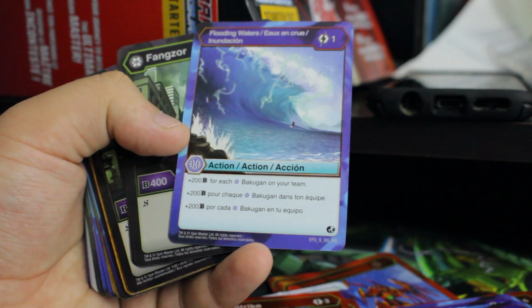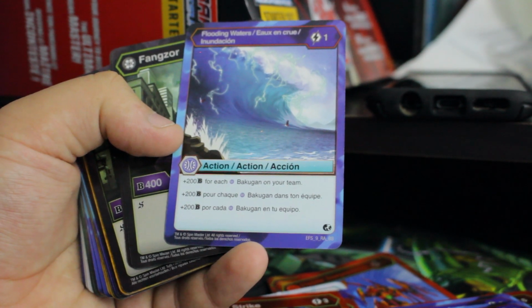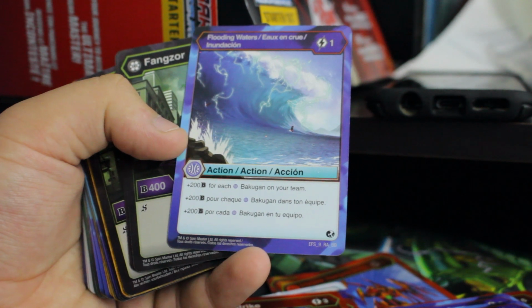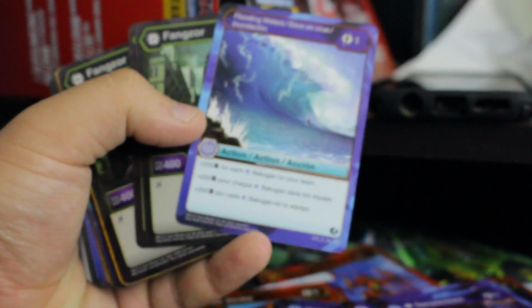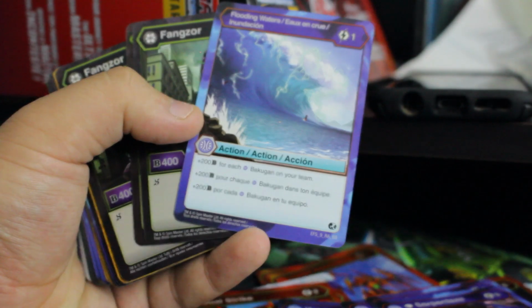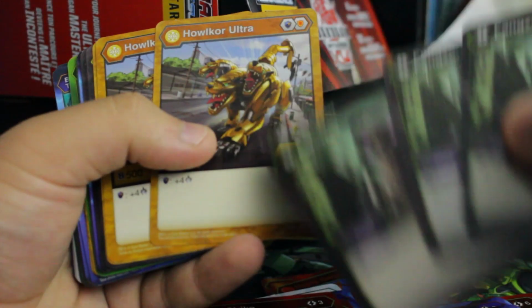Mono Aquos is probably, I think Mono Aquos and Mono Ventus are the only factions that can really pull off being mono, because they have solid support. It's not the best support, but compared to all the other mono decks that you can build, Ventus and Aquos seem to have the best ones.